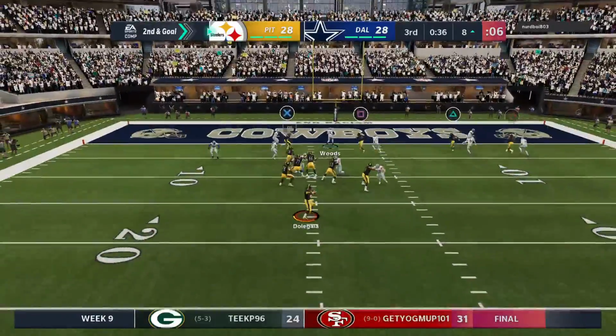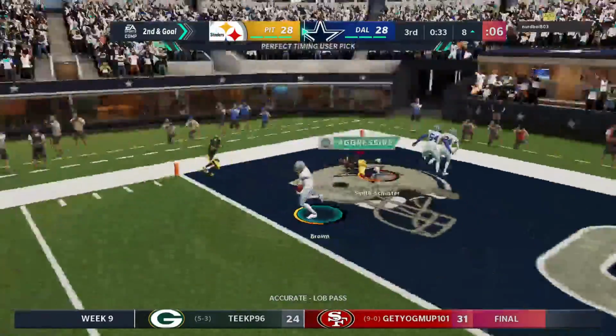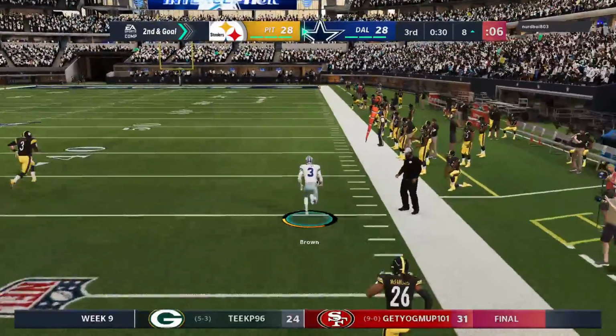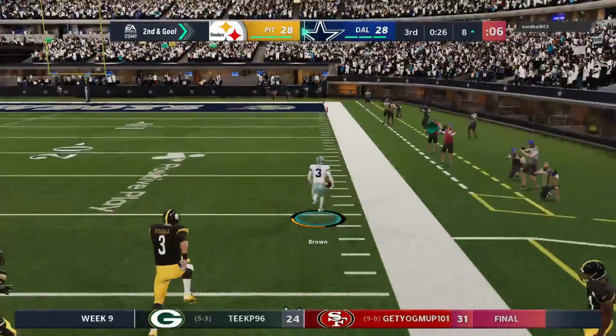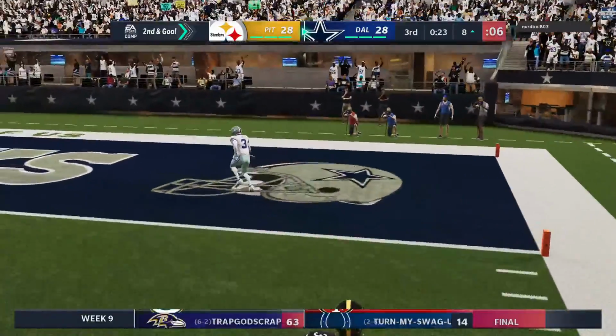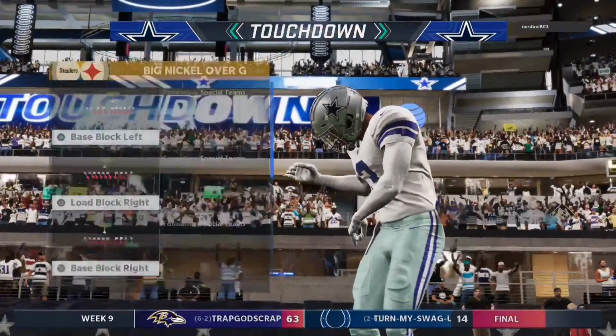Here's 2nd and 8. And it's intercepted at the goal line. Picked off by Anthony Brown. Defenders giving chase, but I don't think they're going to get there. And he will score. Touchdown, Cowboys.